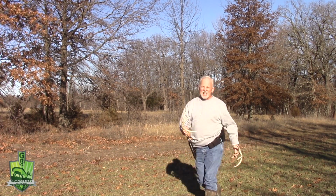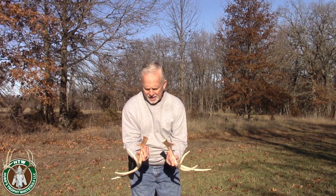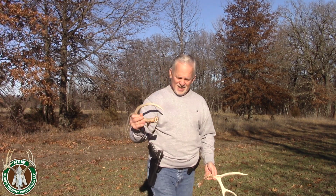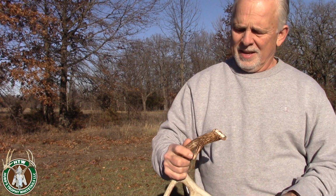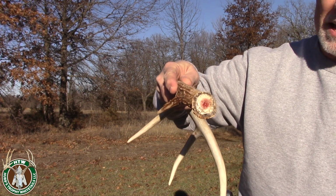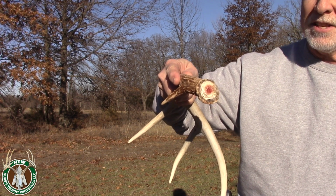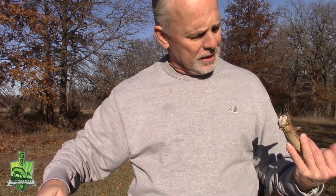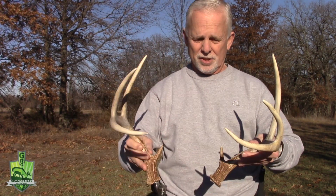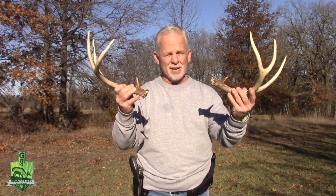Wow. And I'm pretty sure this is a match set, guys. The bases are pretty much the same. This one here still has blood down on the base, so yeah, he's definitely lost these on 2 different days. So that one's got blood, the other one's really clean. Just a nice little 2.5-year-old 8-point. So a match set, that's awesome.